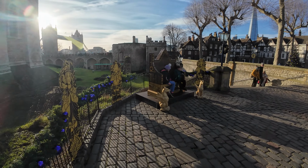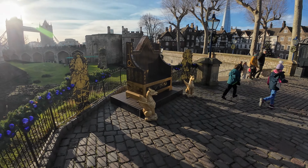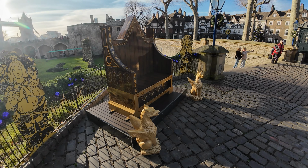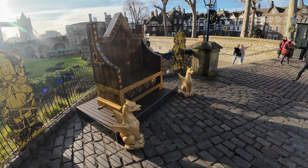And I'm going to put a link to that on our videos up in the top right hand corner, where we've done Westminster Abbey, and you've got the coronation chair there. So that's why they've got a coronation chair. There you go.